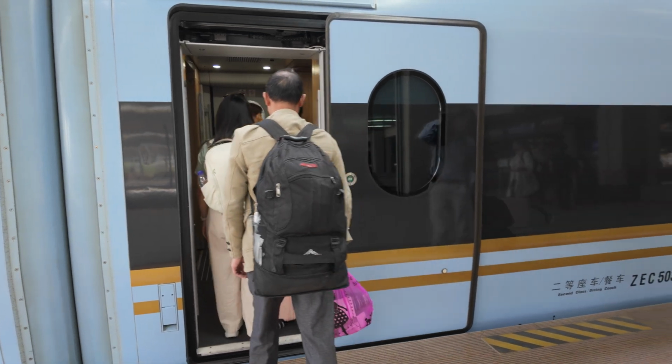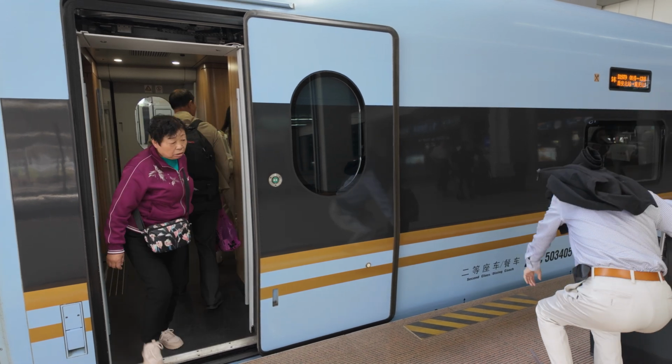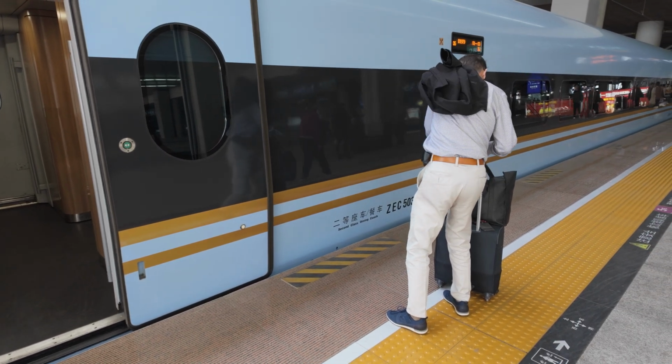So there you have it. This is a quick tour of the Xi'an North railway station. It's pretty organized, pretty self-explanatory. Don't think you're going to have any problems trying to figure out anything.